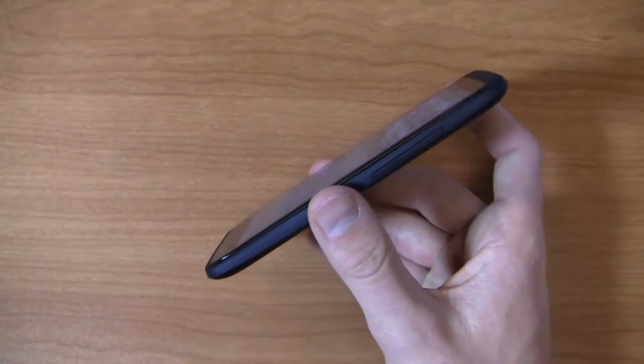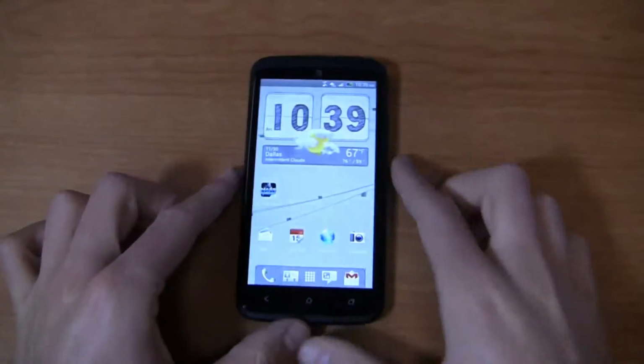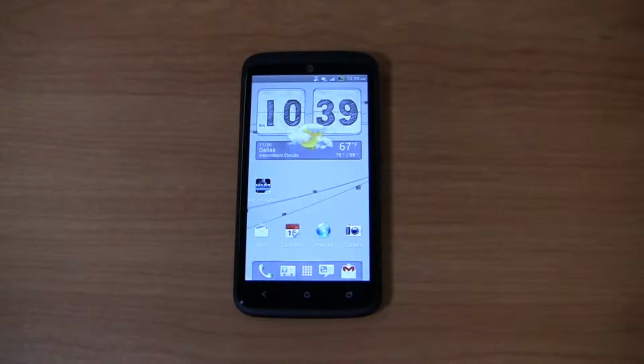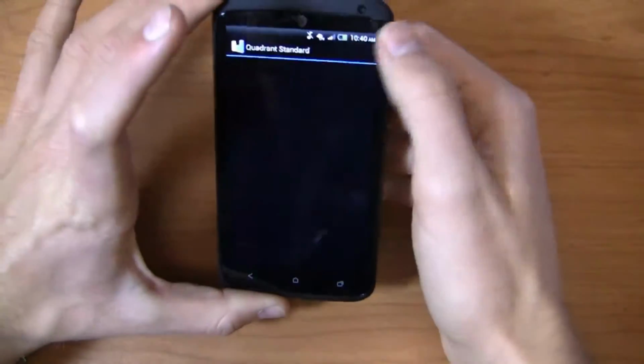It's really bringing the HTC One X up into kind of late 2012 specs so it can compete with the S3, the Note 2 and the Xperia TL and all those different devices that are coming out on the market. HTC kind of needed a flagship device on AT&T to lead it through the holiday season, and here it is. So without further ado, let's take a look at Quadrant Standard on this device.